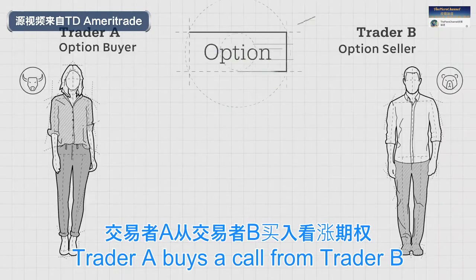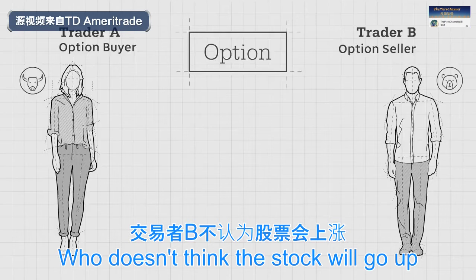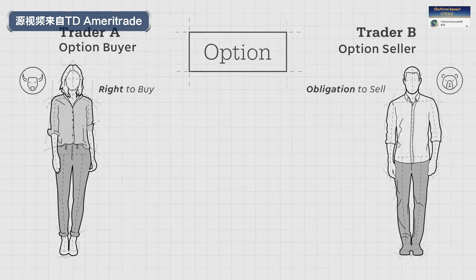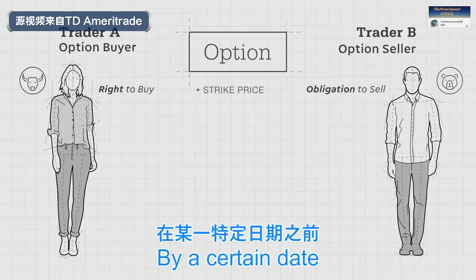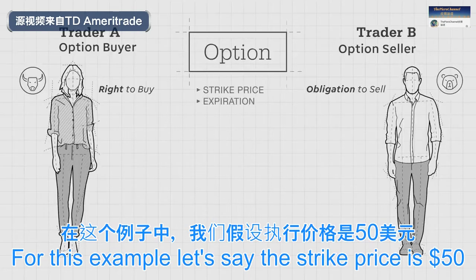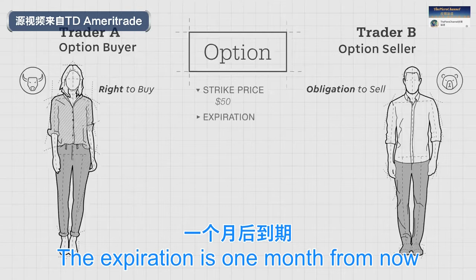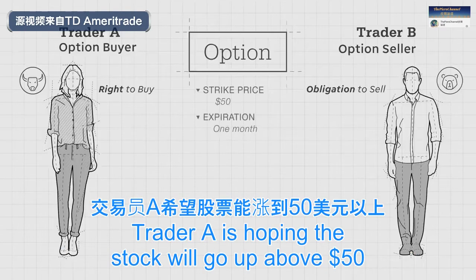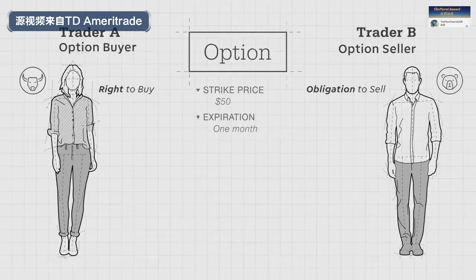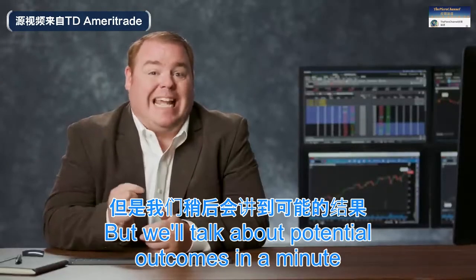Trader A buys a call from Trader B, who doesn't think the stock will go up. Buying this call earns Trader A the right to buy the shares of the stock from Trader B at an agreed upon price, called a strike price, by a certain date, called expiration. For this example, let's say the strike price is $50 and the expiration is 1 month from now. Trader A is hoping the stock will go above $50 in the next month, which would make the right to buy at $50 valuable. But we'll talk about potential outcomes in a minute.